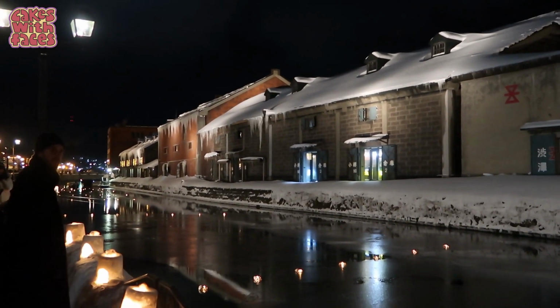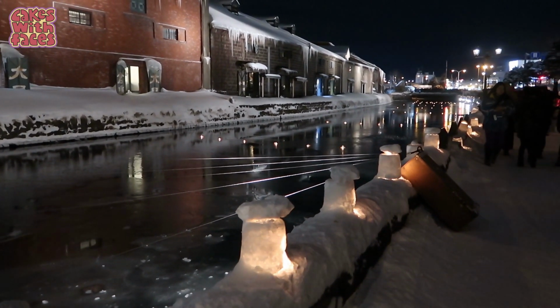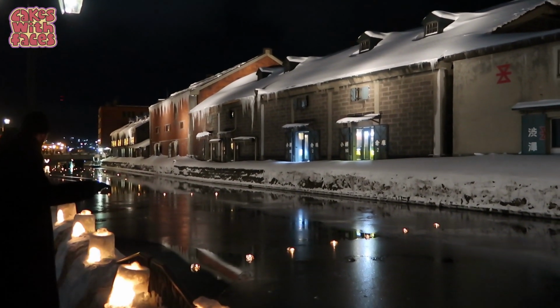Otaru is known for glass. It's by the sea, so they used to make glass floats for fishing nets. They're no longer used anymore, but they use the same glass floats in the festival to hold the candles in the canal. And you can get lots of glass souvenirs in the shops.